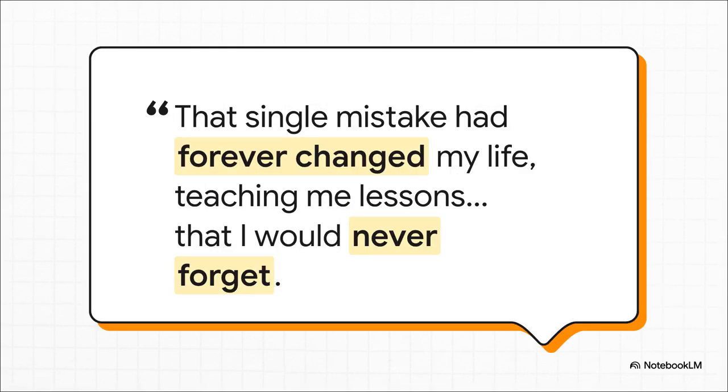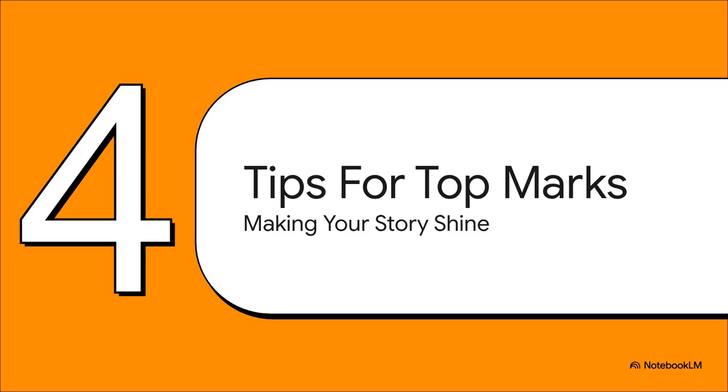The crazy action part is over, but the story's not done yet. The character looks back on what happened, you see that phrase, "forever changed my life," and they spell out the lesson. Doing this shows the examiner that you're not just telling a story, you actually understand how a mature narrative works. So let's be real.